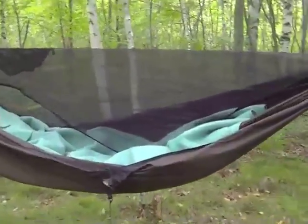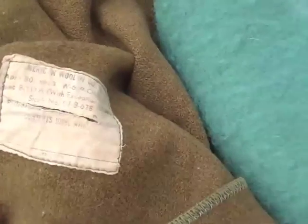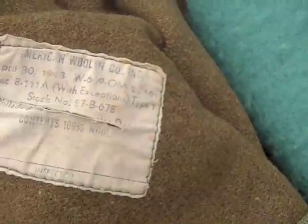Anyway, this is a Hennessy hammock, and it comes with the bug net already on it. And these are my wool blankets I'm going to use tonight. That's going to be my underquilt. This blanket is fairly thin. I got this at a thrift store.